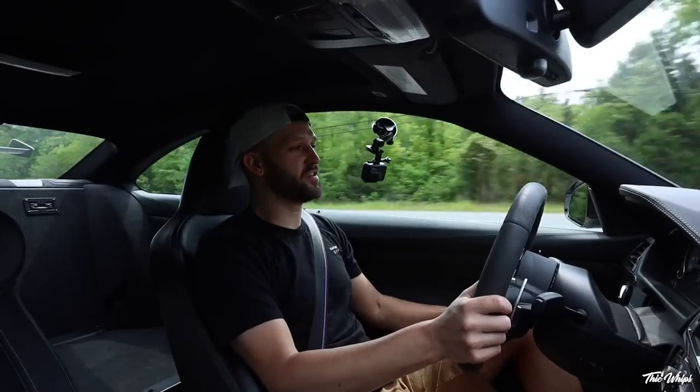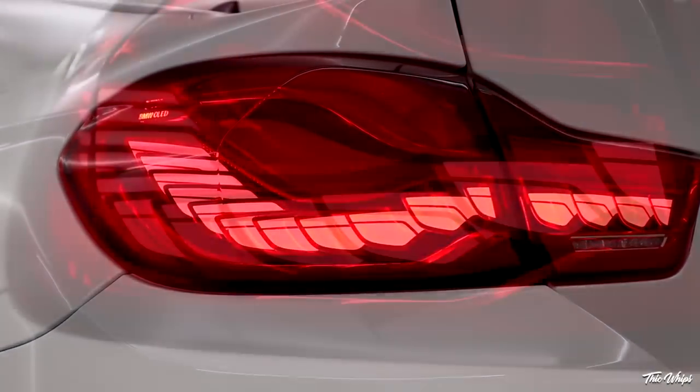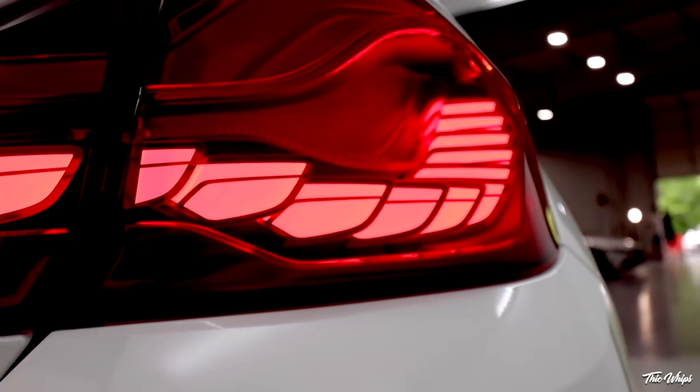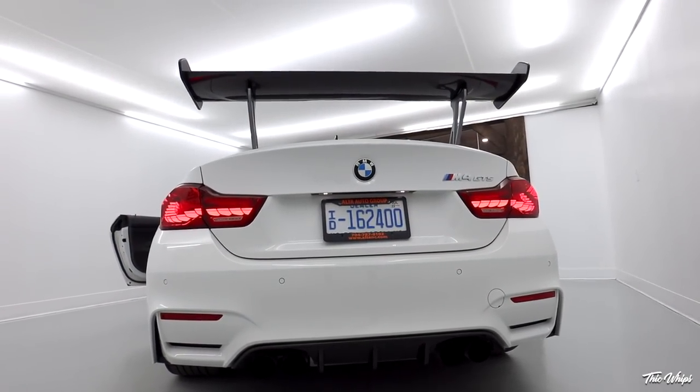Also love that this car has the OEM OLED taillights that just look so good. I will say the aftermarket ones look pretty good too. It's very hard to tell the difference, but when you get up close to these real ones, the individualized discs and the way that motion works, it's so smooth and cool looking.